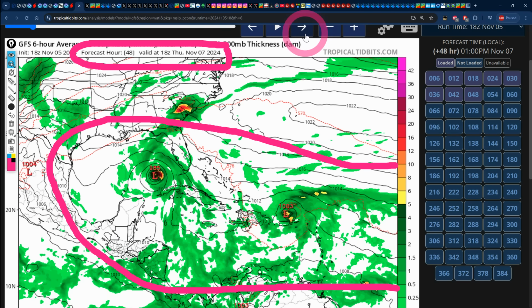Alright, look at what's happening at 48 hours out. This is actually 18Z on Thursday, it's actually 1 p.m. We see Rafael somewhere right here to the west of Key West in Florida, to the northwest of Cuba, and apparently the GFS is a bit more robust in terms of the intensity than the Euro. What else is new? That's been the case even with Rafael. So this is nothing new, but we definitely see it.